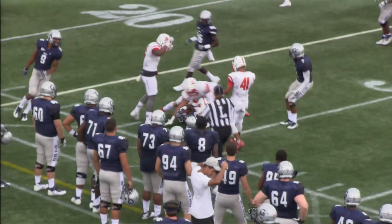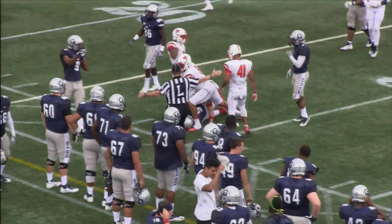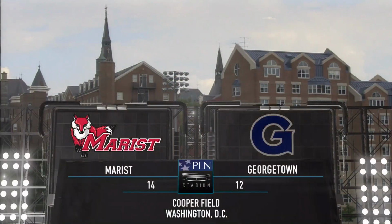You talk about a form tackle to end a football game. West Beans right there said, I'm not having any more of this. I'm going home with a victory.